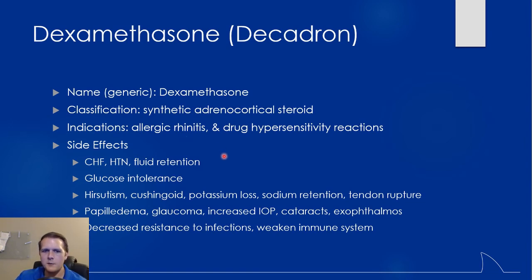Some of them are going to be the mineralocorticoid effects, okay? Meaning mineral, meaning salt, meaning they help balance salt and water balance. So what you tend to find is that by having effects similar to something like aldosterone, you tend to have more fluid retention, which can worsen hypertension for some patients, or it can worsen CHF. If you have someone with poor left ventricular function, they're holding on to more fluids, that can cause them to go into an exacerbation of their CHF, right?